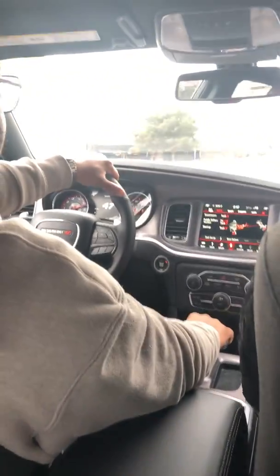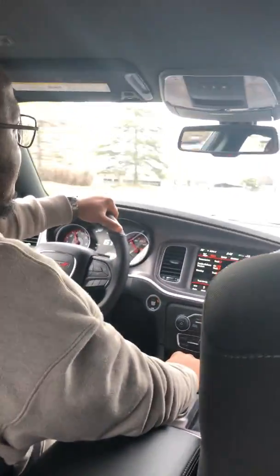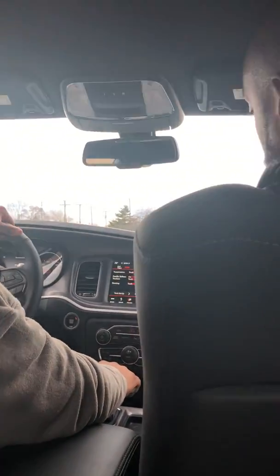There you go. Now, I don't know if you felt that rear end get away from you for a little bit. When you turn on track mode, it doesn't have the same amount of traction control. It kind of turns the traction control off a little bit. Damn.